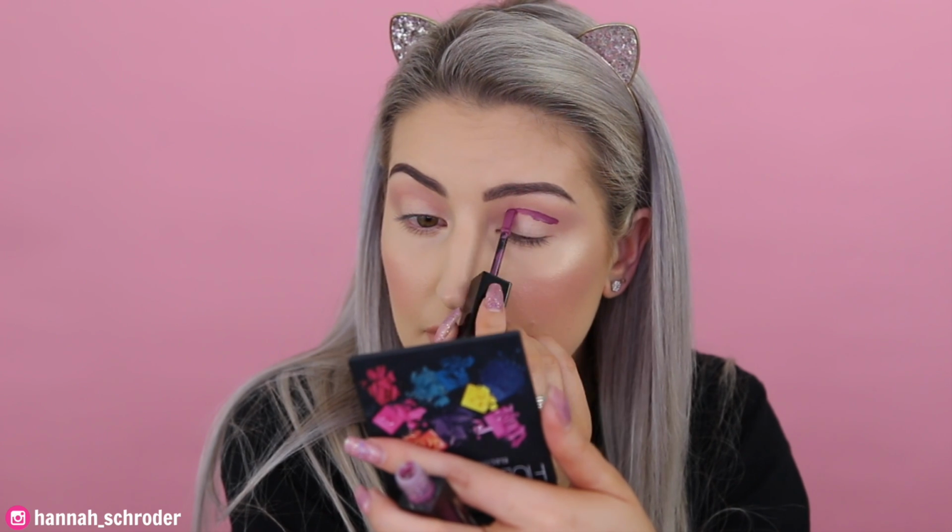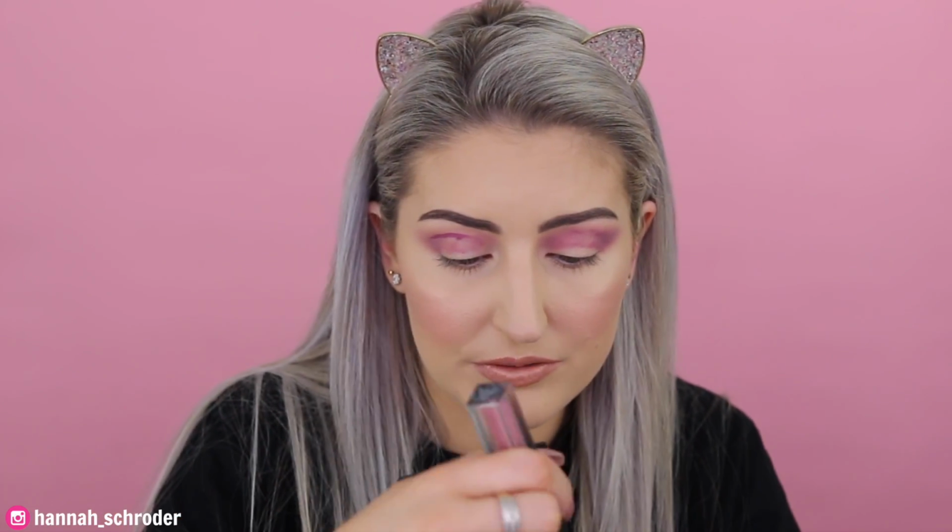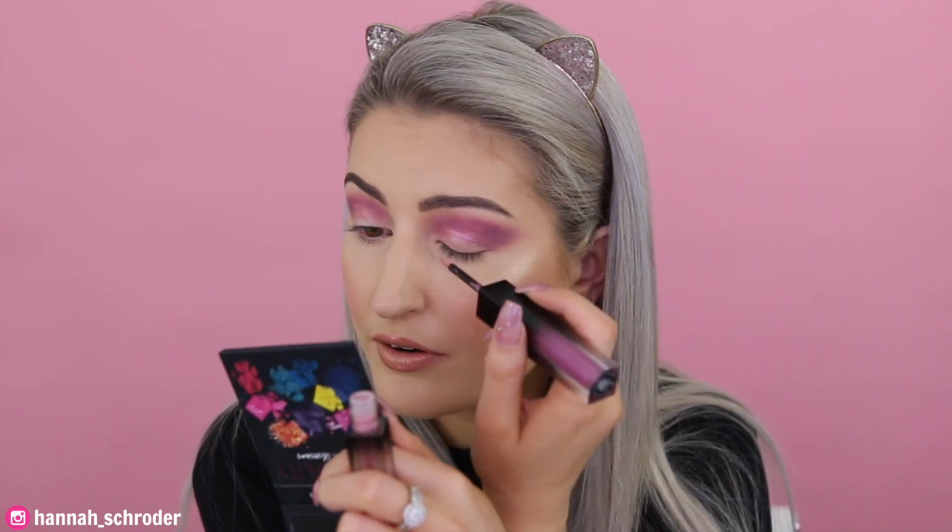Okay, so now I'm going to go in with Silk Bomber as my darkest shade. Oh shit, she's pigmented. I used too much. I don't know what's going on. I don't know if I layered too many of them, if I used too much product, but it's really patchy. This is not turning out how I expected it to. Guys, I don't know what I'm doing wrong. I don't know if maybe it's because I didn't prime my eyes. Like, I don't know. I think I'm just going to wipe this off.